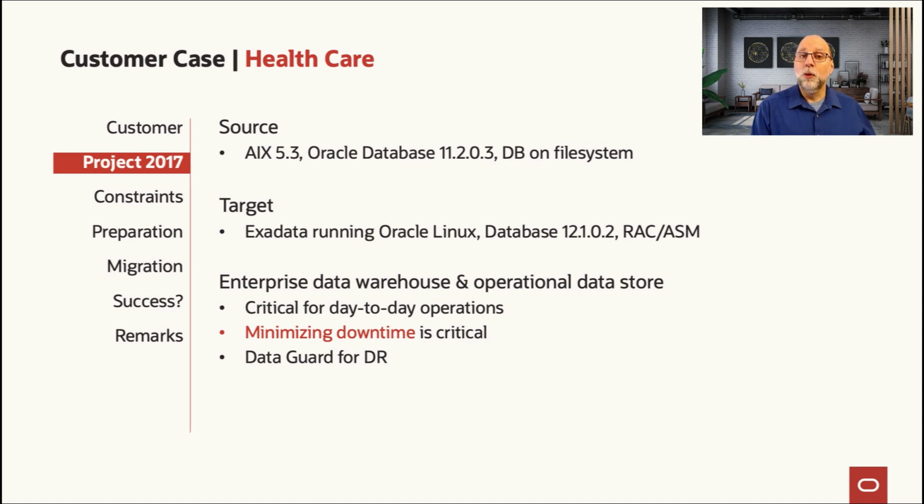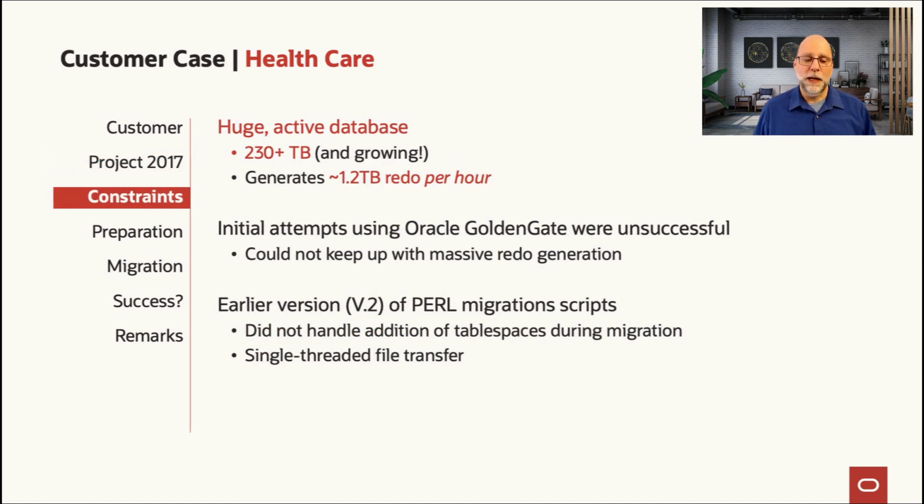And here we're moving this 230 terabyte database from a big Endian platform, AIX, to a little Endian platform in Exadata. The biggest constraint was the database itself, because not only was it large, I think 230 terabytes was big by any measure back in 2017, but it was also very active, generating over 25 terabytes of redo per day.